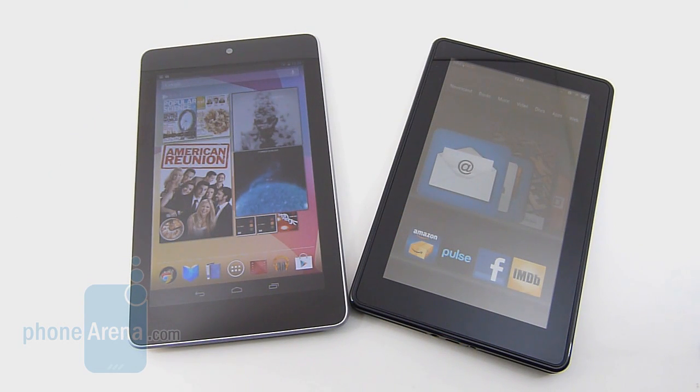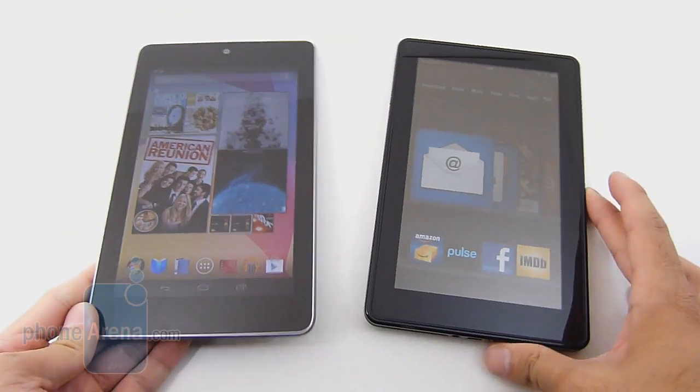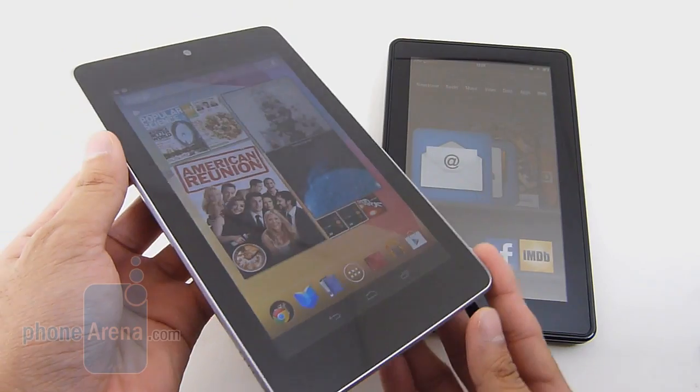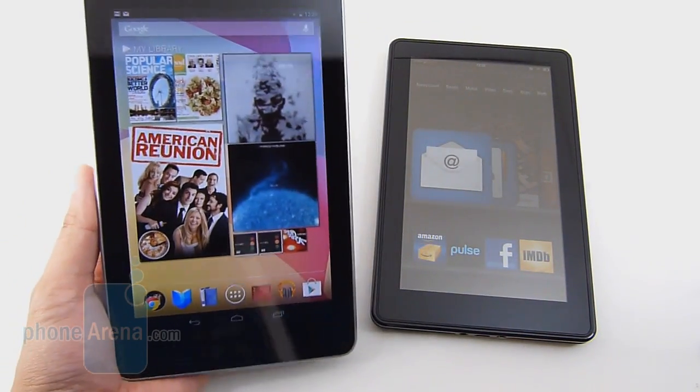Seriously, folks, unless you're totally immersed in the Amazon ecosystem, there's no reason why you shouldn't get the Google Nexus 7 right now, even more so when they're priced the same at $200 outright. The Google Nexus 7 is by far the better looking tablet, and also newer, so it's boasting newer hardware as well, like that NVIDIA Tegra 3 quad-core CPU.